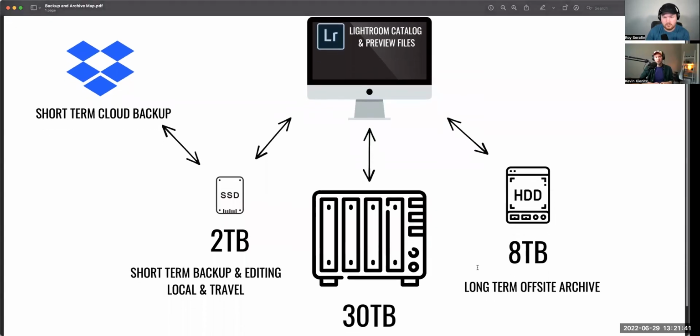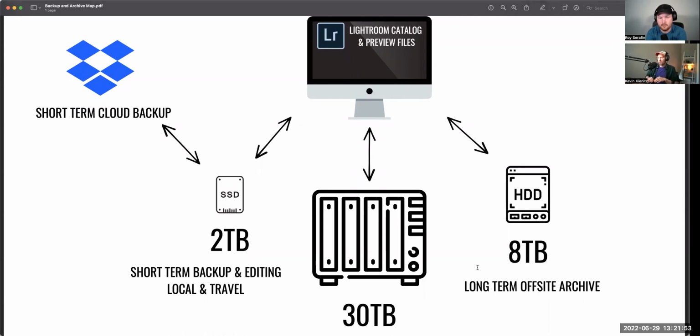All my current projects, all my current weddings, go on that drive. I do that because it's a Samsung T7, one of the really, really fast ones. So that 2 terabyte SSD is the primary drive where everything gets brought in, and that's what I edit off of. That's my main editing drive. In addition to that, like I said, when I import into Lightroom, I bring it into 2 locations. The other location I put it on is my NAS device.